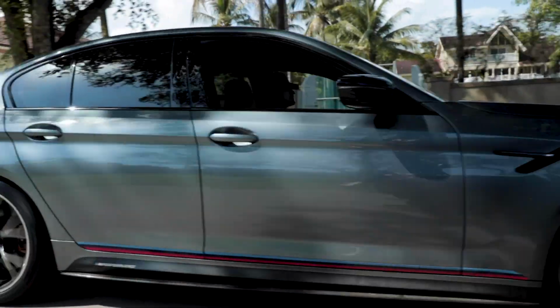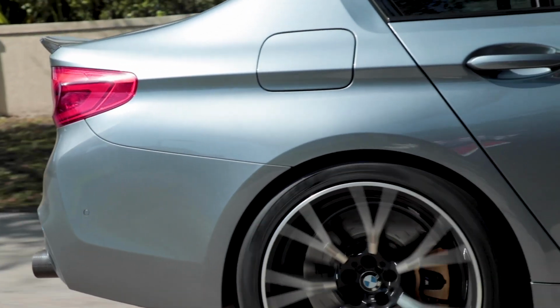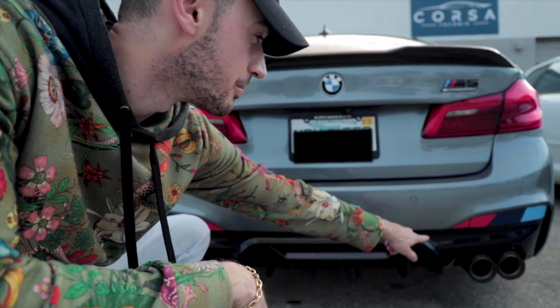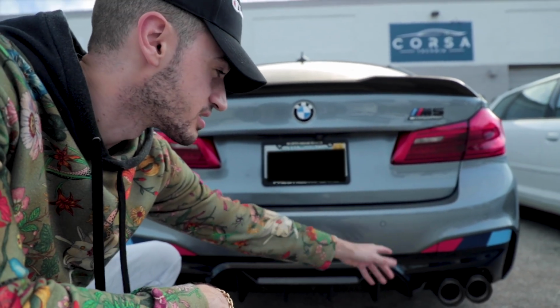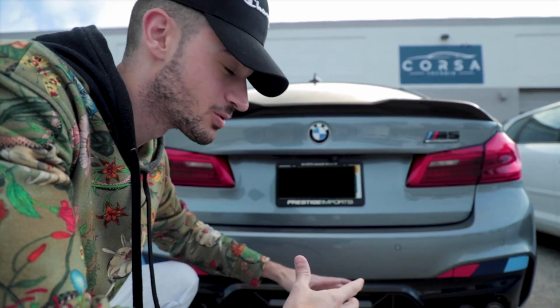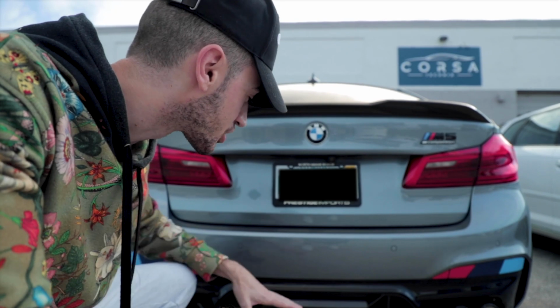My favorite part of this car is the back end. All carbon fiber rear diffuser. You have the carbon fiber exhaust tips with the M Performance exhaust, which again is Akrapovic, but M Competition, they stamp it, they have a deal with Akrapovic. But just a lot of carbon back here.